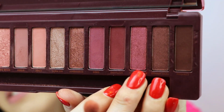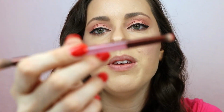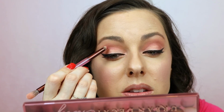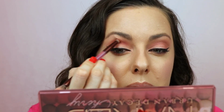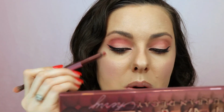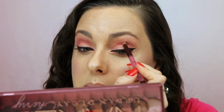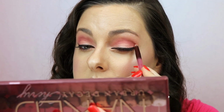So to really make it stand out, I am going to go in with the shade Young Love, and that is this brighter fuchsia here. I'm probably gonna play with these three shades just a little bit more. And so I am going to go ahead and start layering on that product with the blunter end of the brush that comes with it. So I'm gonna start doing that in the crease just a bit more to kind of build out this brighter look. So as you can see, even just adding a little bit more really makes the look change. It really adds just a punch to this color that you really kind of need.